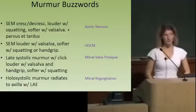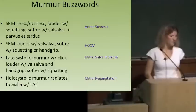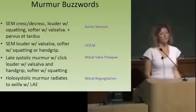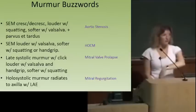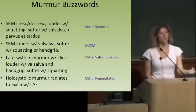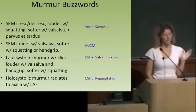Hypertrophic obstructive cardiomyopathy. So this is HOCM. The hallmark to remember here is it'll typically be a younger patient. That'll help you, but also louder with Valsalva, because the systolic ejection murmur of aortic stenosis is softer with Valsalva, because Valsalva decreases preload, right? So that makes less blood go across the stenosed valve. So that'll improve an aortic stenosis murmur, but it'll worsen a HOCM murmur. So that's kind of the differentiating factor that I remembered.